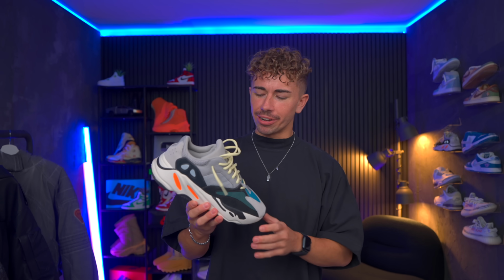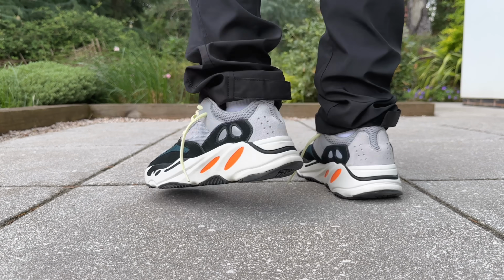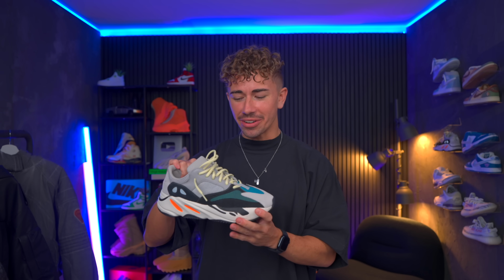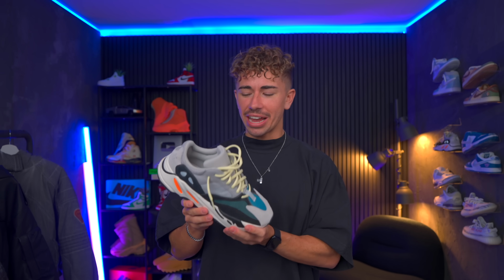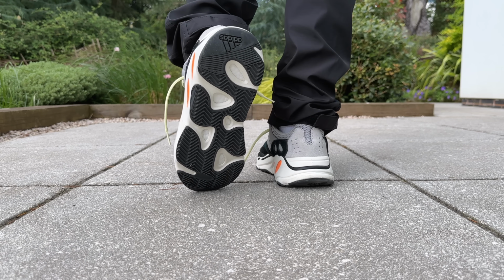Next up, for this special occasion, we got the Yeezy Wave Runner. These were an everyday shoe for me for a little bit, but then I realized I don't have another pair of these, and I gotta stop putting that many miles into them because the resale price is still very high. I know maybe they restocked a while ago, but the price didn't really go down. So unfortunately, this is the only pair that I have, and it's so special and so cool that I always want to have it in my collection for as long as possible.